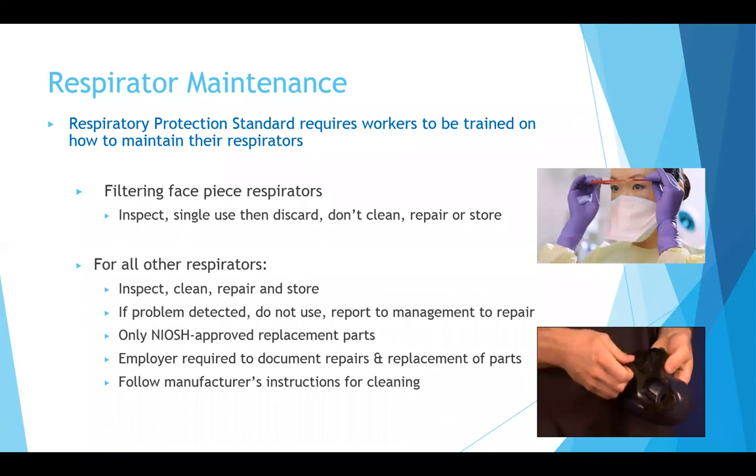The other respirators are reusable. They should be inspected, cleaned, repaired, and properly stored in a cool, clean, dry environment. If a problem's detected, you don't use the respirator; report it to management for authorized repair. Only NIOSH-approved replacement parts can be used. The employer is required to document repairs and replacement of parts. You follow the manufacturer's instructions for cleaning. There are often recommendations about types of cleaning agents, avoiding alcohol so that the elastomeric portion of the respirator doesn't get dried out, and using alternate cleaning agents instead. But those will vary according to the manufacturer.